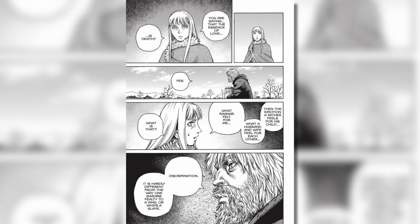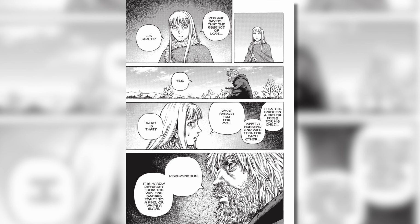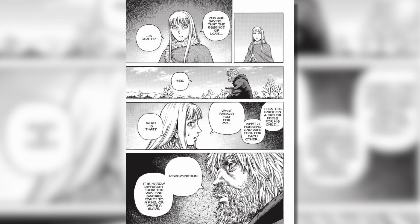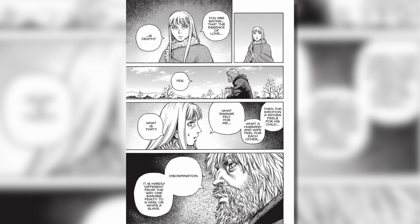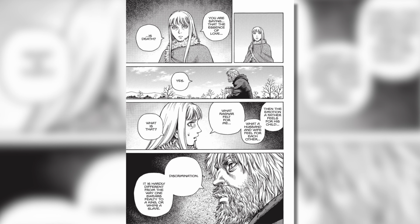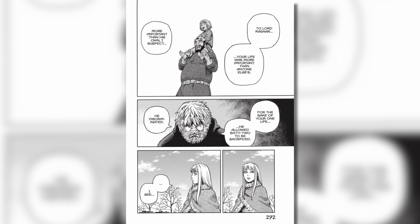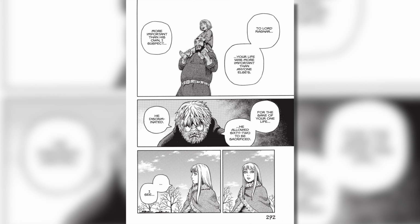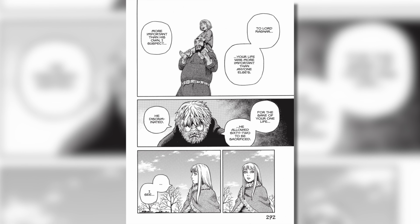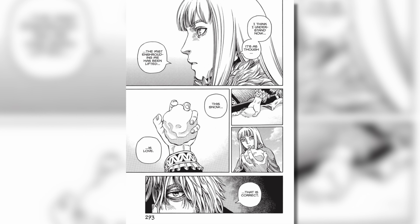You are saying that the essence of love is death. Yes. Then the emotion a father feels for his child, what a husband and wife feel for each other, what Ragnar felt for me, what is that? Discrimination. It's hardly different from the way one swears fealty to a king or whips a slave. To Lord Ragnar, your life was more important than anyone else's, more important than his own, I suspect. For the sake of your one life, he allowed 62 to be sacrificed. He discriminated.